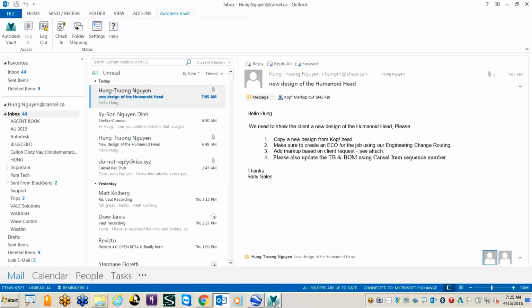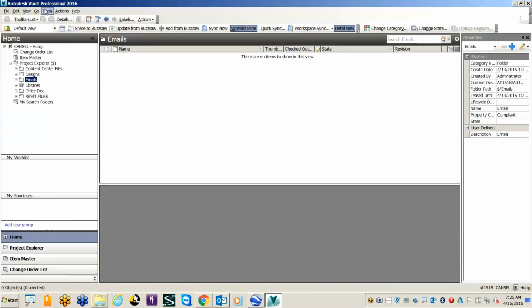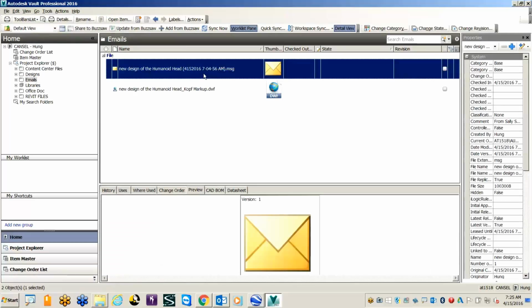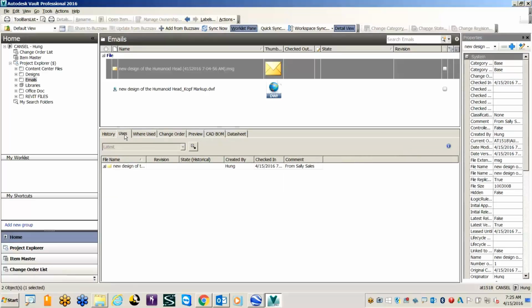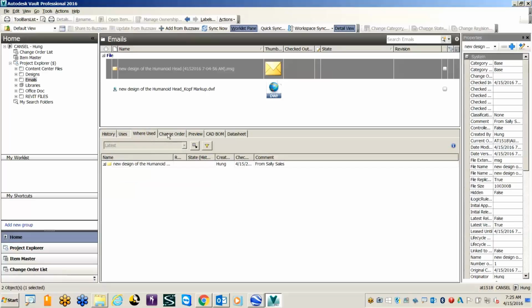So he switches back to his Vault Explorer. He refreshes the screen, and right away under the email folder, it shows two documents had been attached. Vault Explorer also has a very easy interface to use, where in the bottom screen you are able to see the history and use, where it has all of the related documents that can show you exactly how things are organized and the trail on this document.